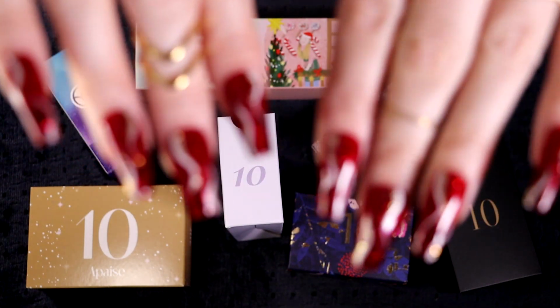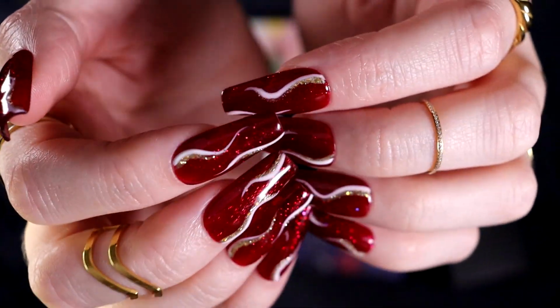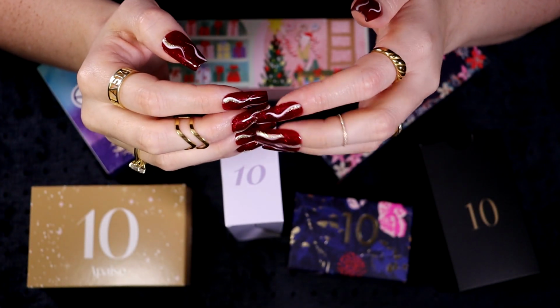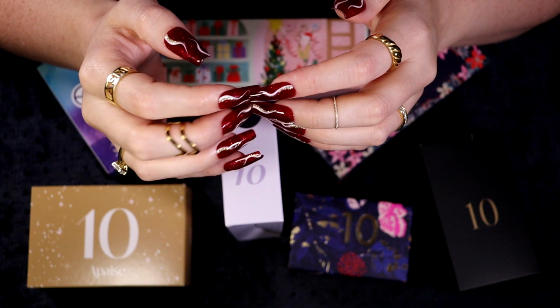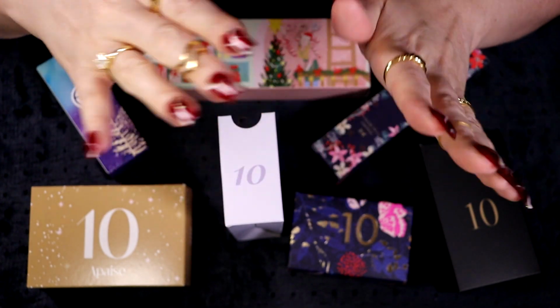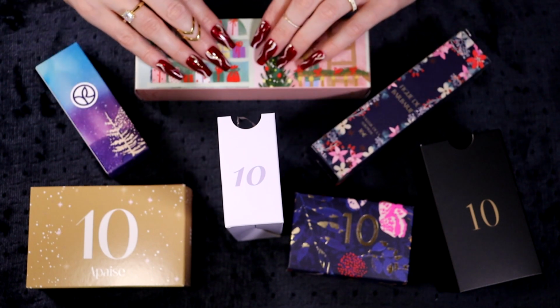And my nails have changed. Still pressed by Jess, of course. These are the Christmas nails that she sent me last year. And I asked her to make some nails for this year, but I asked really late. So hopefully they will be in the next section of videos. So I'll film a few with these and then these ones are gorgeous and still look brand new.